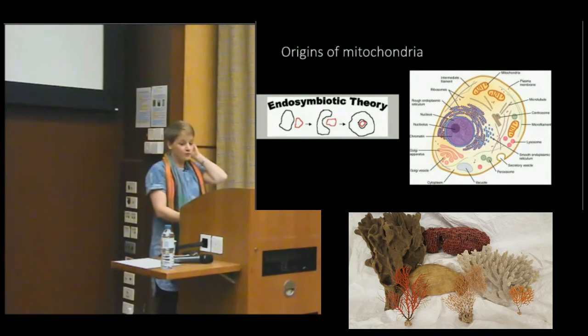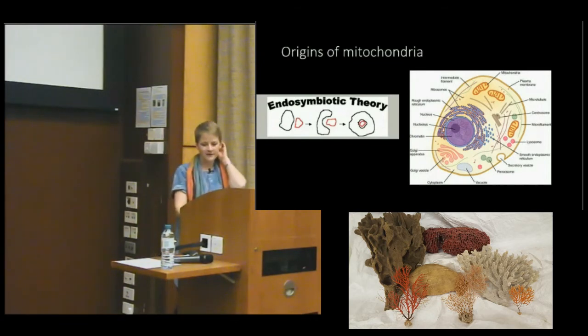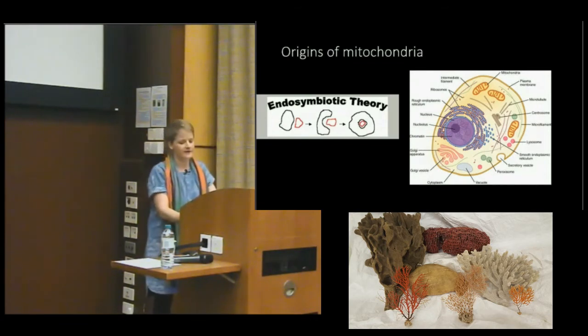So, way back deep in our evolutionary history, before we were multicellular, an ancestor of ours took on domestic help, just as the corals have done. So our ancestor cell was a kind of bacteria, and it engulfed another cell. And instead of digesting it, it became a permanent symbiosis, what we call an endosymbiosis.